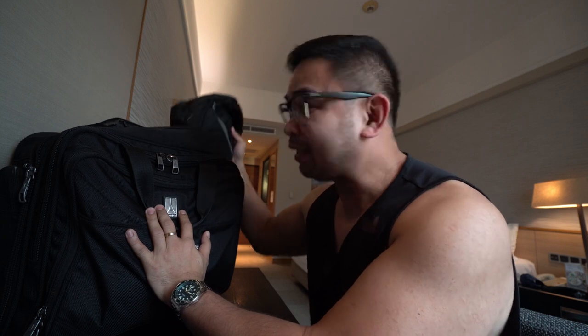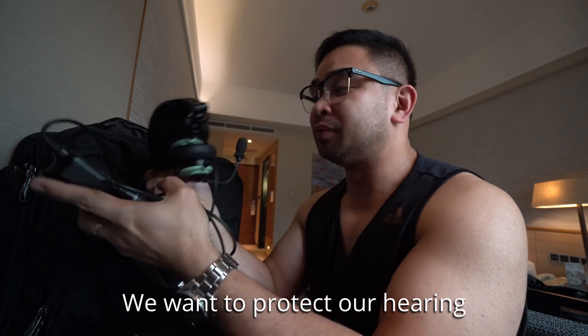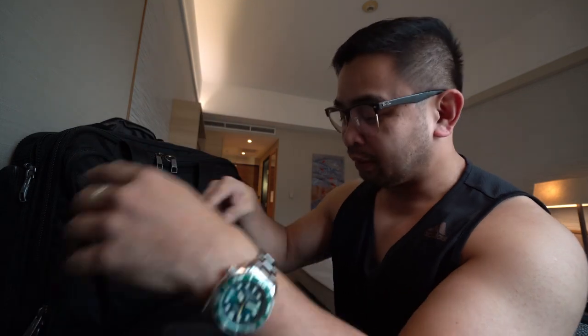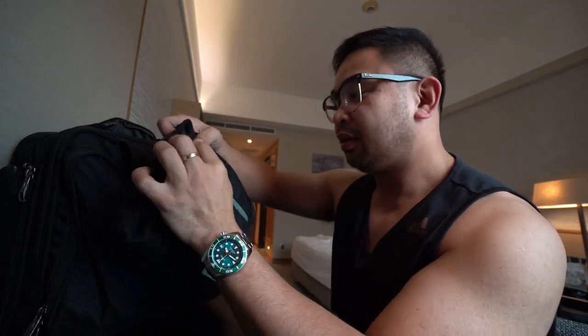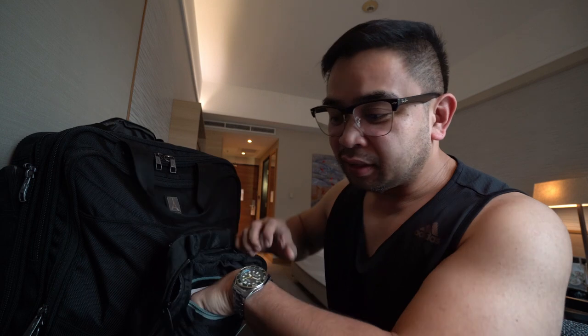So first and most important thing that I have inside my bag is this one. This is my headset. The company will provide you with a headset, but this one is a personal headset of mine. I bought this because this is a David Clark headset. This has noise cancellation, so we want to protect our hearing, so that's why I bought this one. What else? Inside this bag, I have some batteries, because we need batteries for this one so that the noise cancellation can function well.